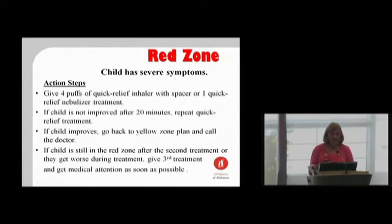If they don't improve, it's time to give them the 3rd dose of medicine. So now it's 2:40, I've given another 4 puffs, and we're going to go to the emergency room, or if I'm concerned my child might pass out, we can't drive that far to the emergency room, I don't have transportation, it may be better to call 911 to come to you, but they need urgent medical care.